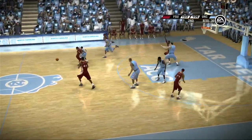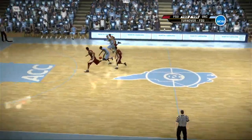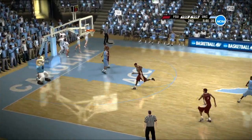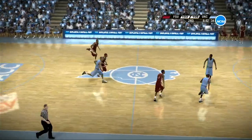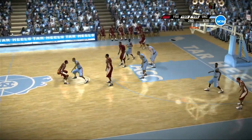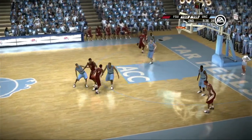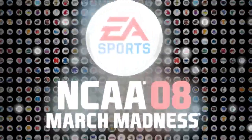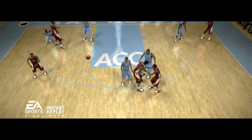The defender right on his hip, and I think he's holding his ground, Dick. Doing a great job. I tell you, doing a phenomenal job not allowing the offensive player to seal him off. Screen up on top. Three. He gets it to fall. Take a look right here.